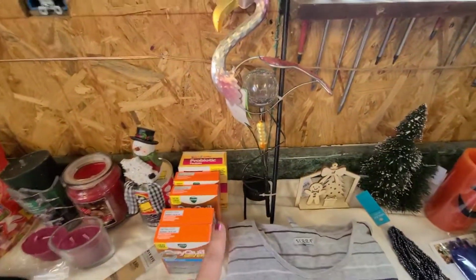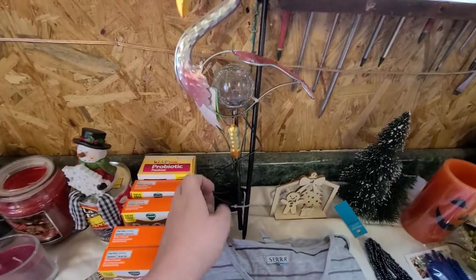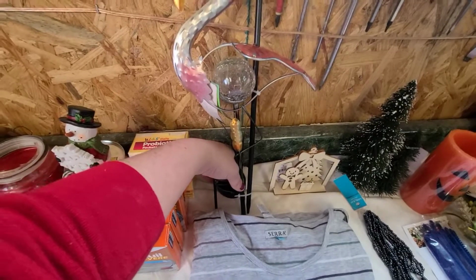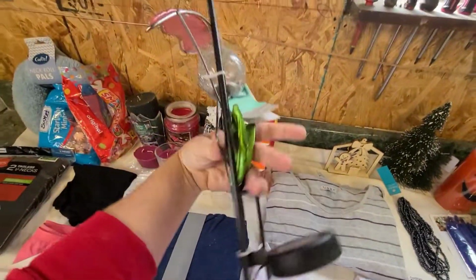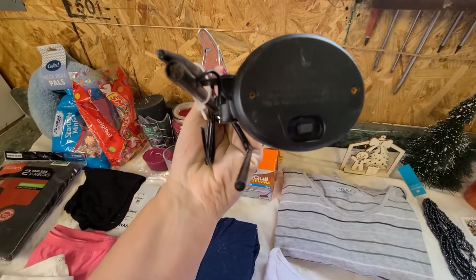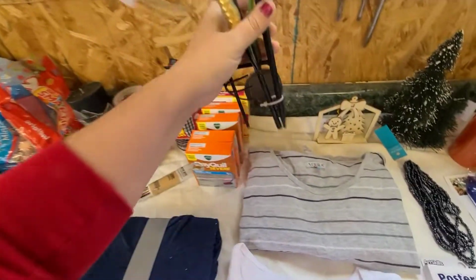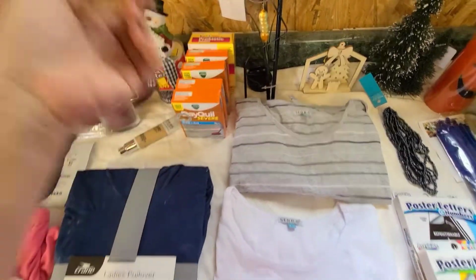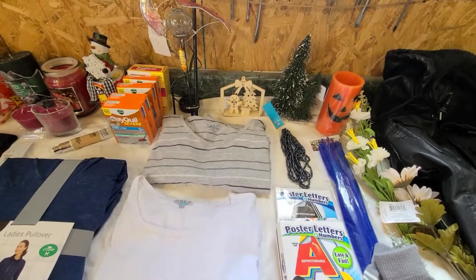And then the last thing I found there was this solar light, but I don't think it works. I had it sitting in the sun, and it's not coming on. I mean, it's never been out of packaging, but the screws are all rusted out, so I'm not sure. I'm sure I can find a new battery for that.